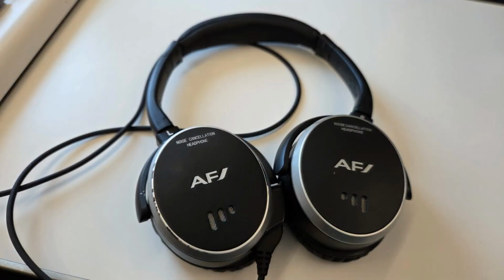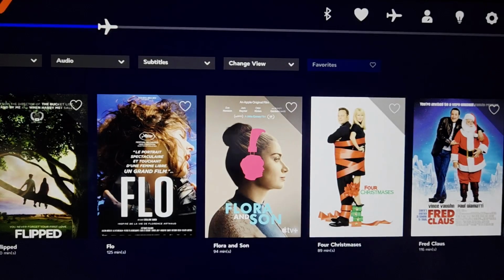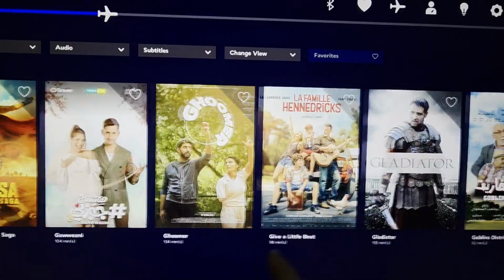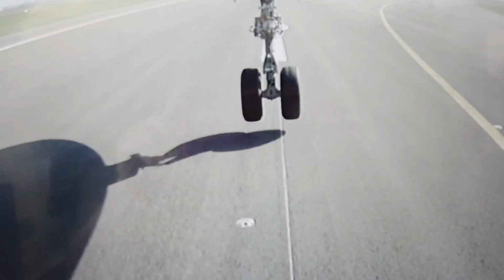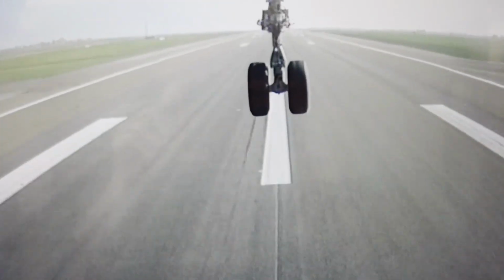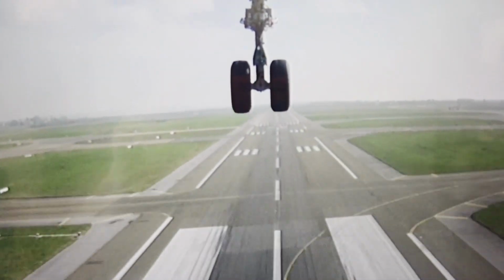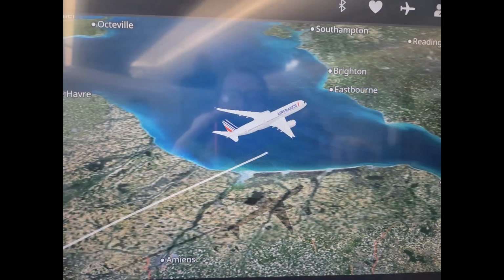The entertainment system came with a very nice set of noise-canceling headphones. The screens were big, clarity was good, and they had a nice selection of movies, and it was quite easy to flip through them. My husband's favorite part of the entertainment system was actually the camera under the plane, where you could watch the takeoff and the landings. He could take pictures of the scenery below us, along with the map view showing exactly where you were at.